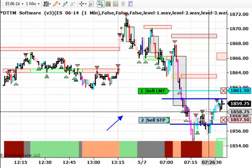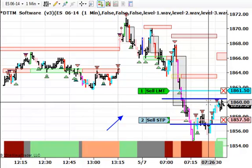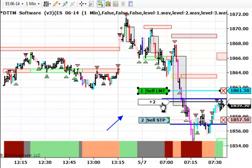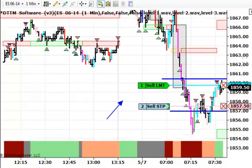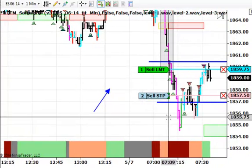So now it's hit into this 61 area, and that's likely to be a resistance. So now that I'm thinking about it a little bit more, I should probably take profit on this second contract somewhere in this area here. Let me just stretch this out a little bit so we can see it a bit better. There we go. And I'll move that over.